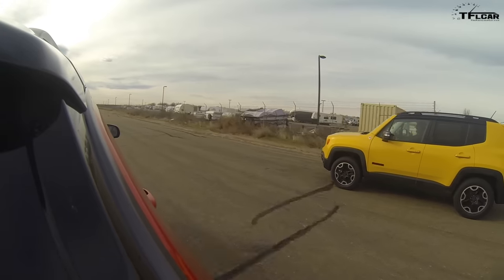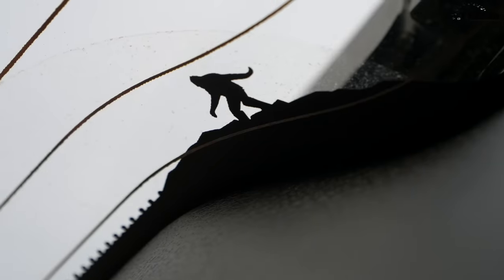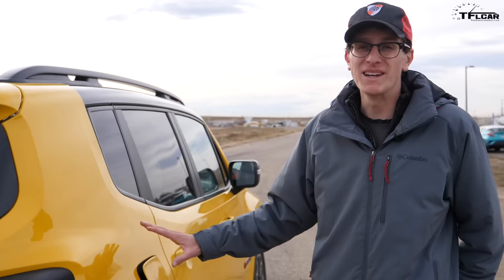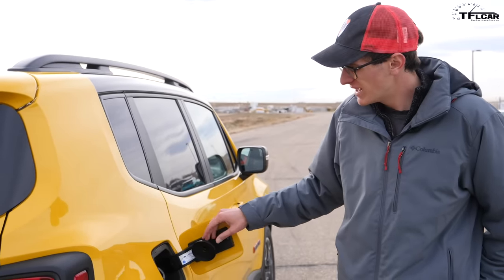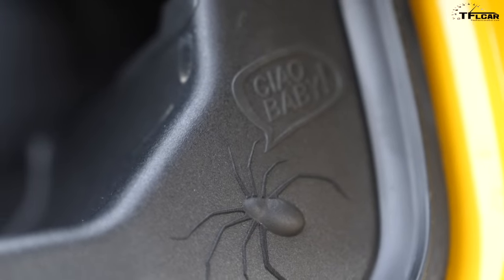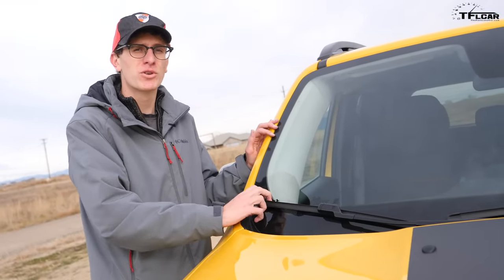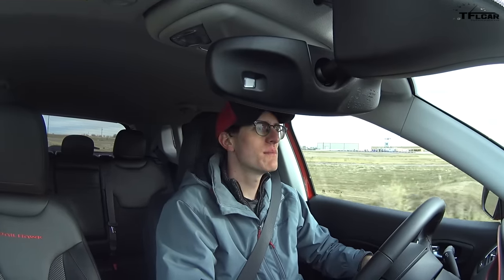While we're waiting for this race to finish, let me have Tommy point out some of the Easter eggs in these cars. On the Compass below the windshield, we've got this little lizard, and I'm not sure what the connection with the Jeep brand is here, but there's a little snake in the rear window. Okay, in the Renegade, there's a Sasquatch in the rear window. I don't get that one, but I do think that this one is a little bit cute. Goes back to the Renegade's Italian heritage, the little spider in the gas cap that says Ciao Baby. But of course, Jeep heritage is through and through American, so to prove it, they put a flat fender Jeep crawling up the windshield.